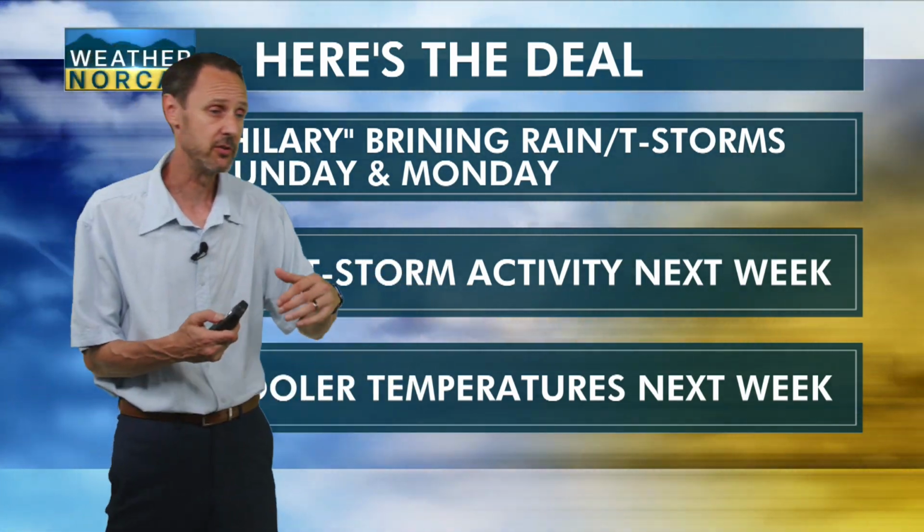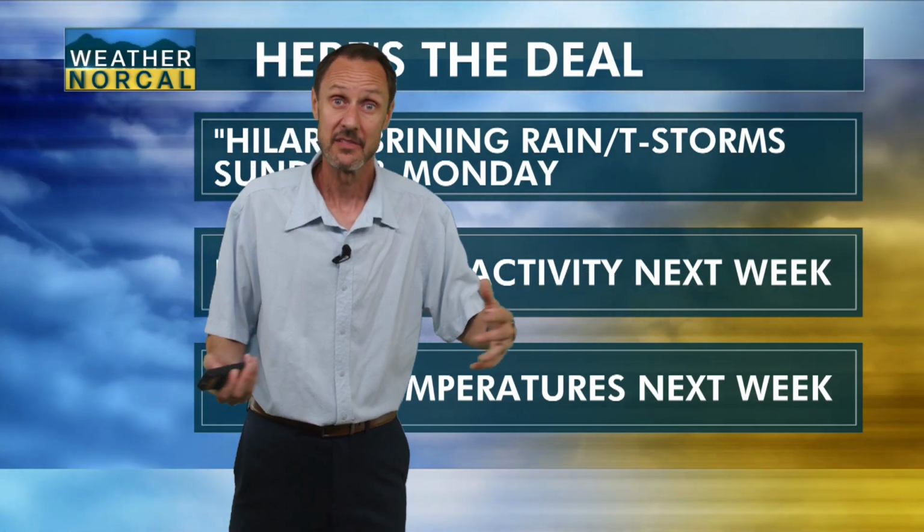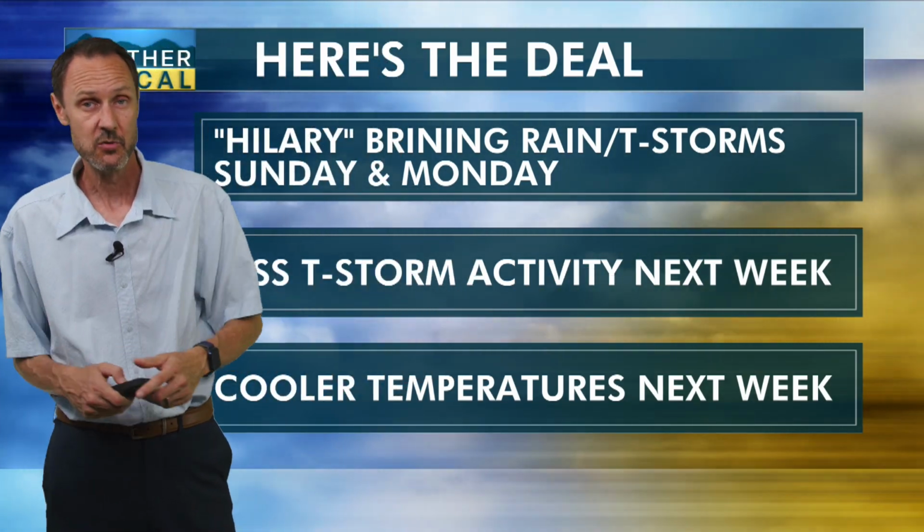And then cooler temperatures too. It was hot last week. Temperatures in the valley well over 100, 110 degrees. This week, it looks like, especially as we go into next week, we're talking temperatures in the mid-90s, give or take, for the valley.